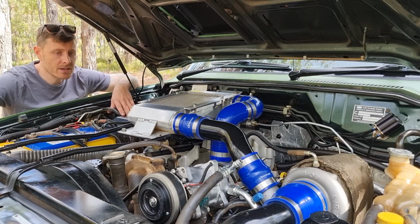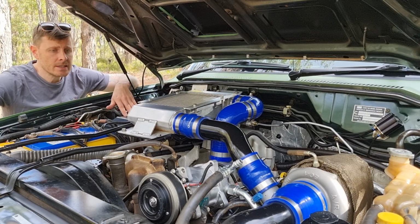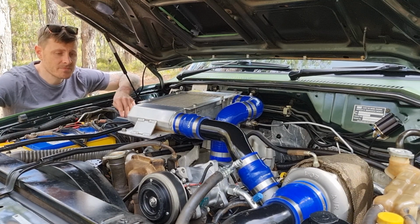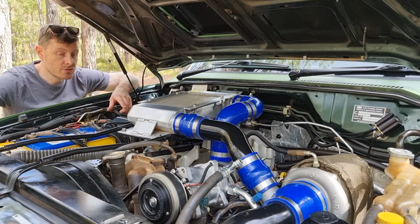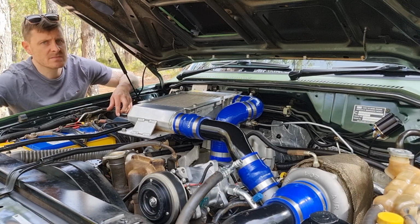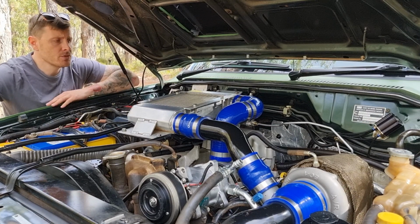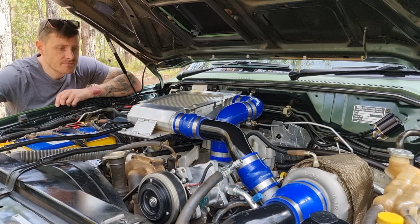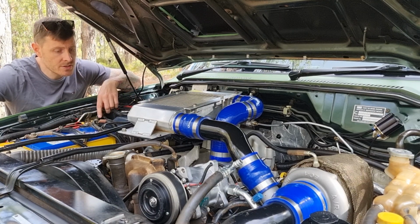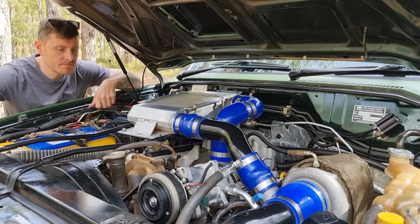I'll just give you a bit of feedback on my experience of owning it. I've had it for 14 months. The cab chassis has got 313,000 Ks on it, and this motor's got just 70,000 Ks on it. I think it's due another service in like 300-400 Ks. I serviced this as per the owner's service book from Brunswick, which is every 5,000 Ks. It's pretty much every 10,000 change the fuel filter, every 5,000 the oil and the inline fuel filter.